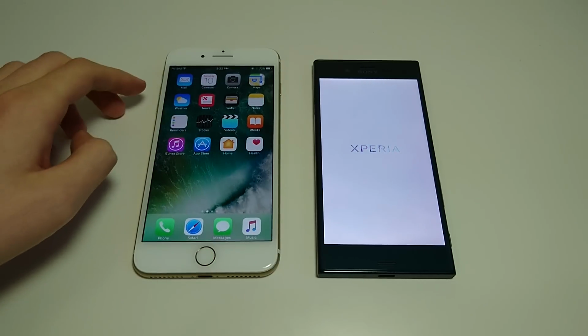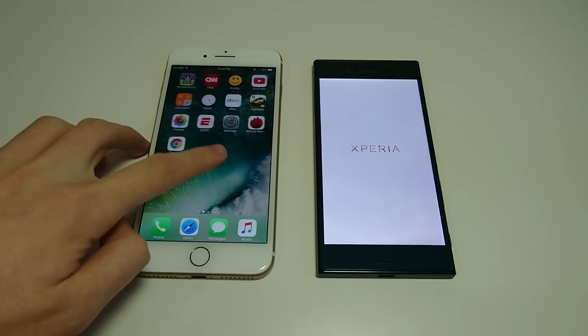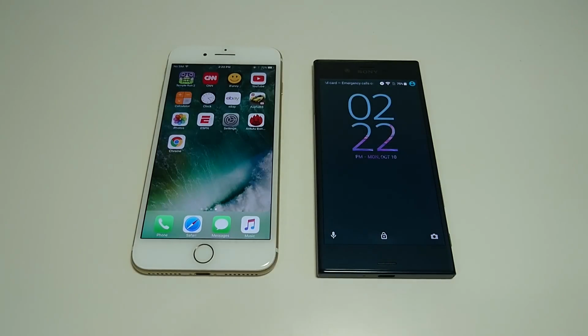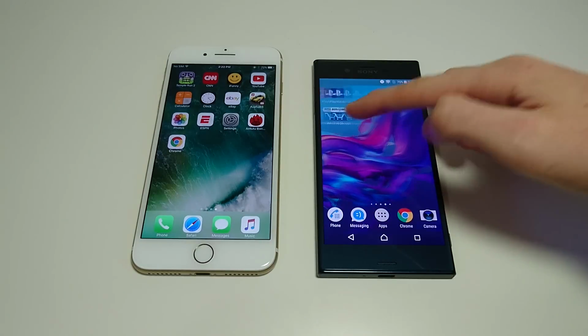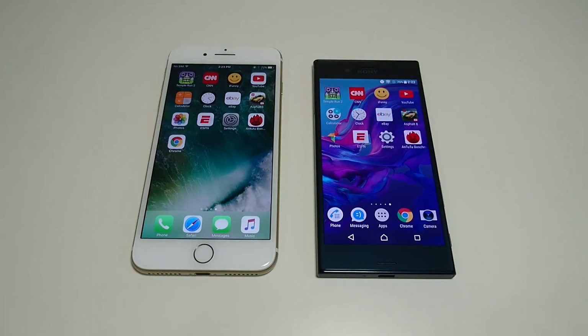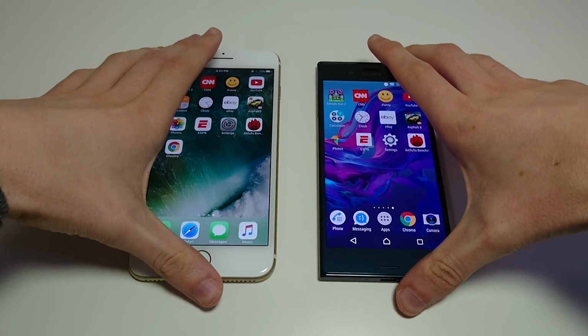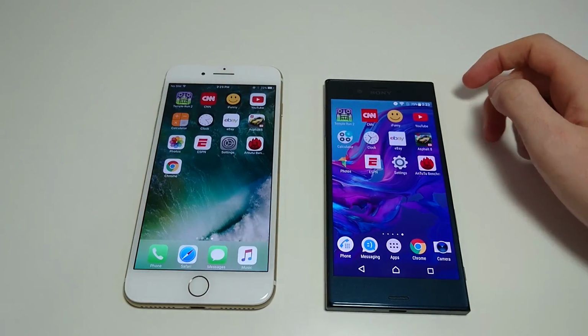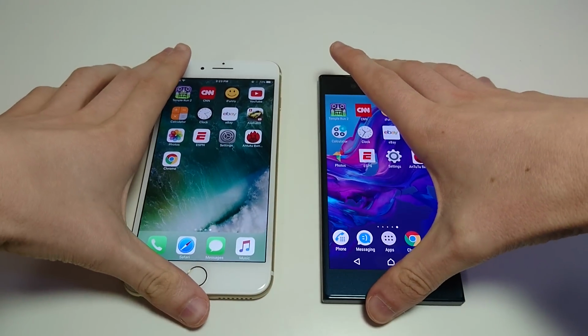iPhone on the latest version, iOS 10. I believe it's 10.0.2 at this point. And Xperia on the latest version of Marshmallow. Alright, so we're going to head on over to the app page, making sure everything's closed out. Alright guys, so this test covers a lot: AnTuTu benchmark, app opening, web browsing, camera speed, fingerprint scanner, multitasking, and more. And just making sure everything is connected. Alright, we're good. So first up is Temple Run 2.